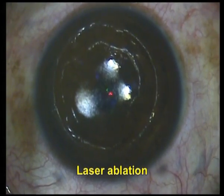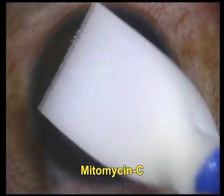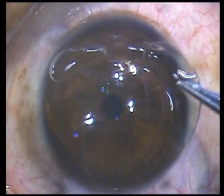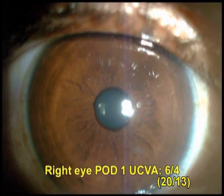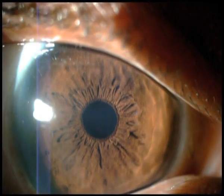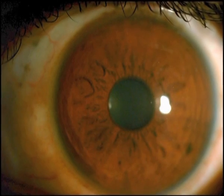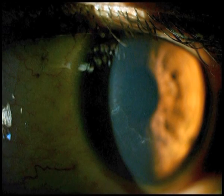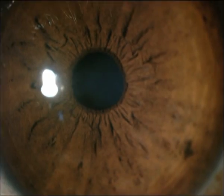Surface ablation was then done, followed by application of mitomycin C. The bandage contact lens was then applied. The first post-operative day, a test of the nerves. Hurrah! His vision was 20/13. The patient happy, but the surgeon even happier. The left eye continued to be at a UCVA of 20/20. The patient's trust in the surgeon restored, and the surgeon's trust in a higher power restored.